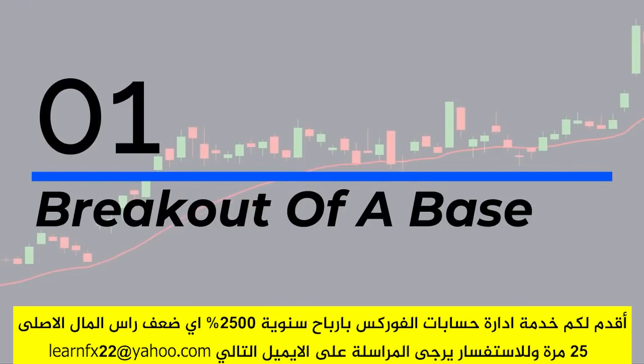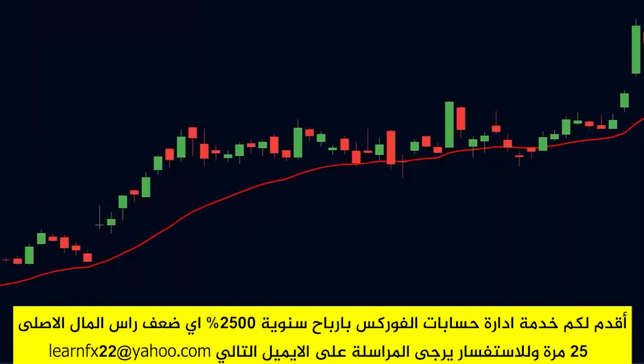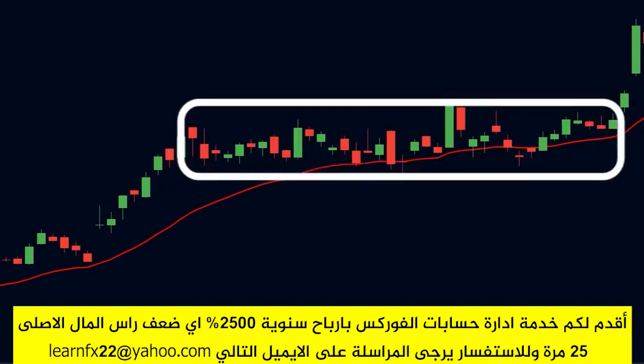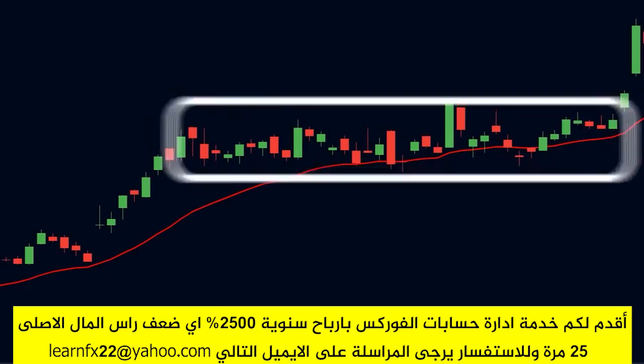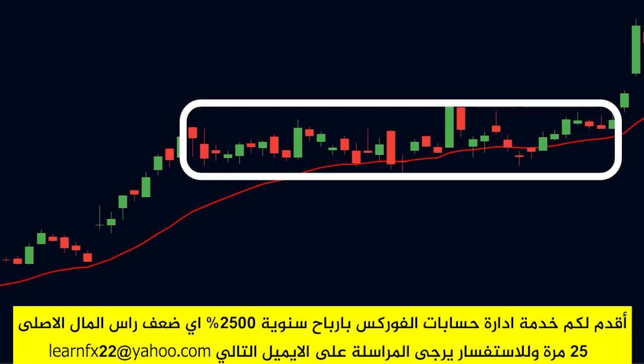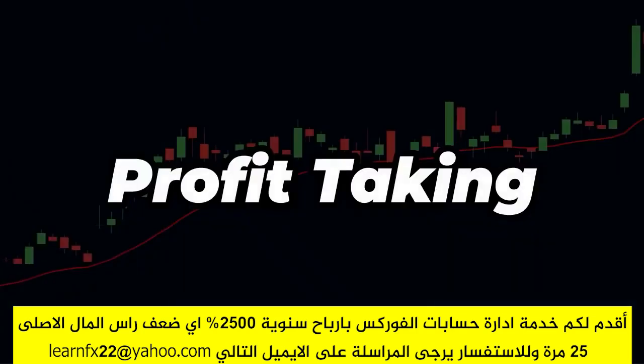Another way of doing this is by trading the breakout of a base. A common characteristic among these momentum stocks is that they often create a sideways range after making new highs. The most important thing to note here is that the consolidation will almost always occur after a strong move up. The main reason for the congestion is profit taking.